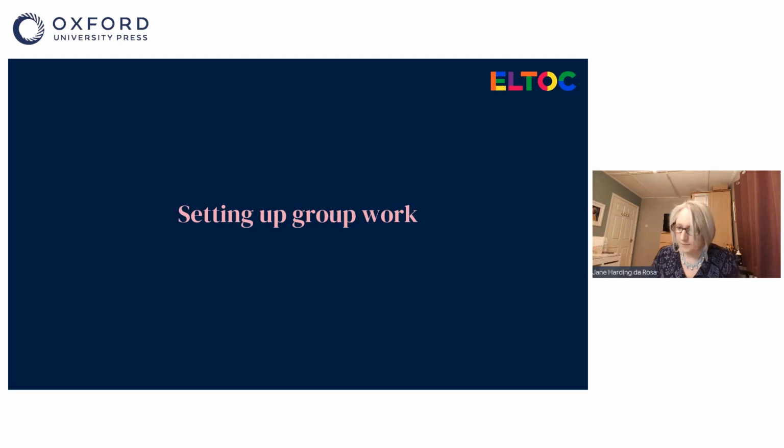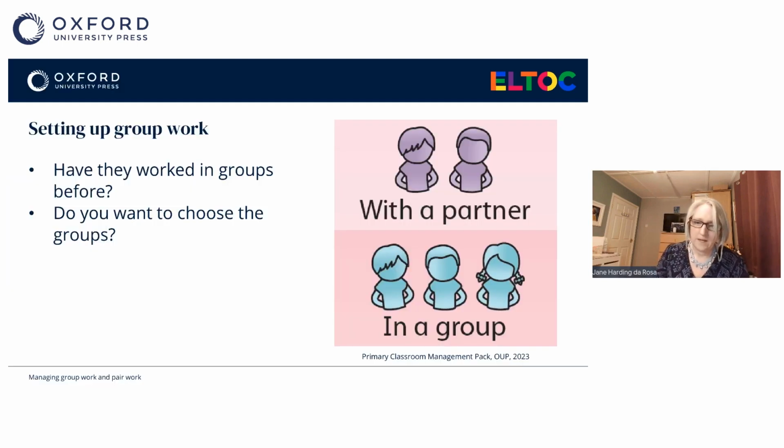So let's talk about setting up group work. Okay, so when we're setting it up, I believe as you've registered for this, you're going to get the classroom management pack that I've just been working on. And here's a little bit from it, some pictures from it, which will help you with setting up group work.